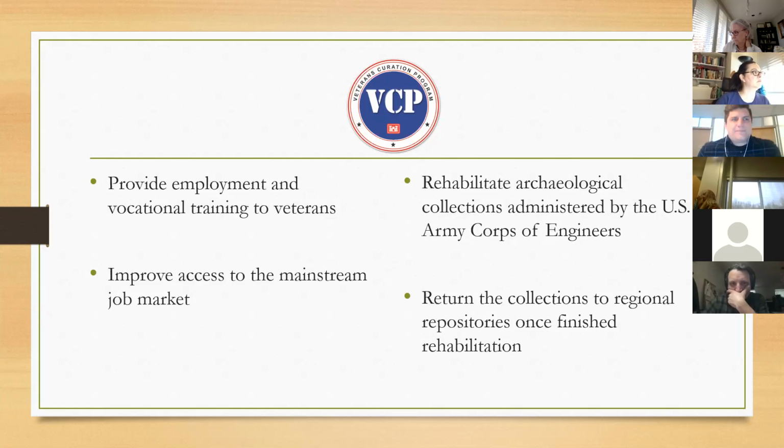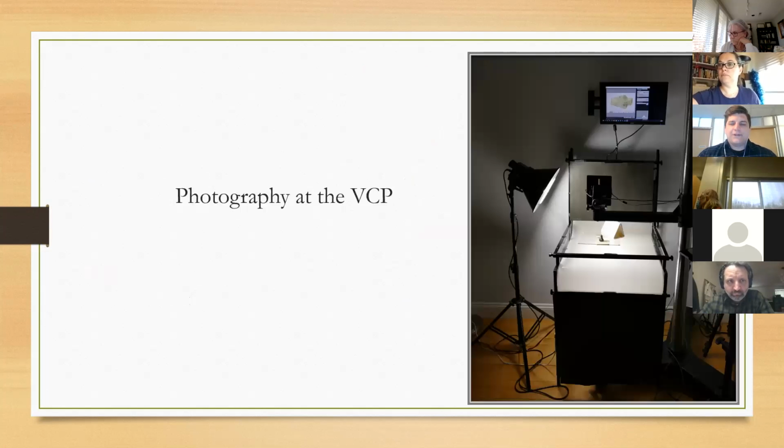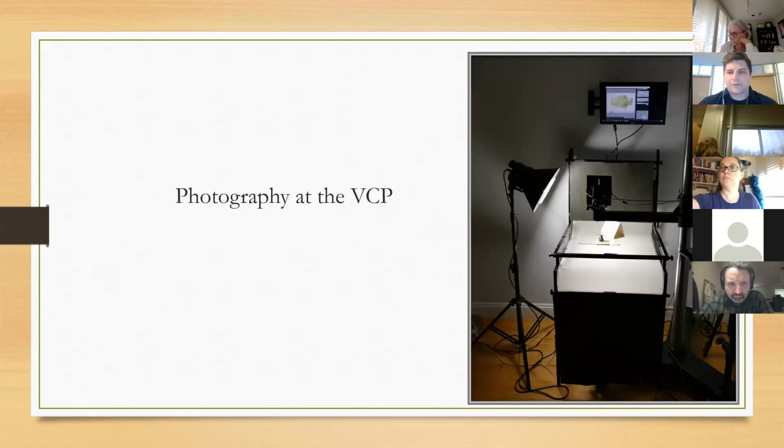And we have labs all over the country. I'm, as I said, based out of Alexandria, Virginia. Part of our process is, the collections come to us in all sorts of various states. We rehabilitate them, get them ready for long-term storage. And part of that is creating digital catalogs for all of the collections, as well as taking museum quality photographs of a portion of the collection. If anyone has questions about the VCP and what we do, feel free to reach out afterwards, and I'd love to let you know more.